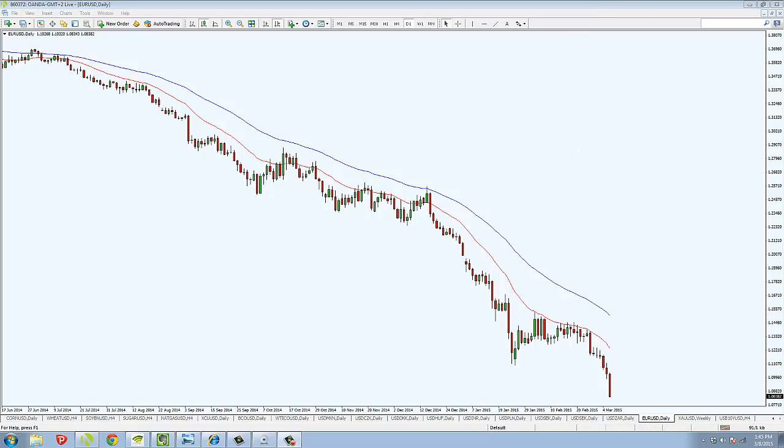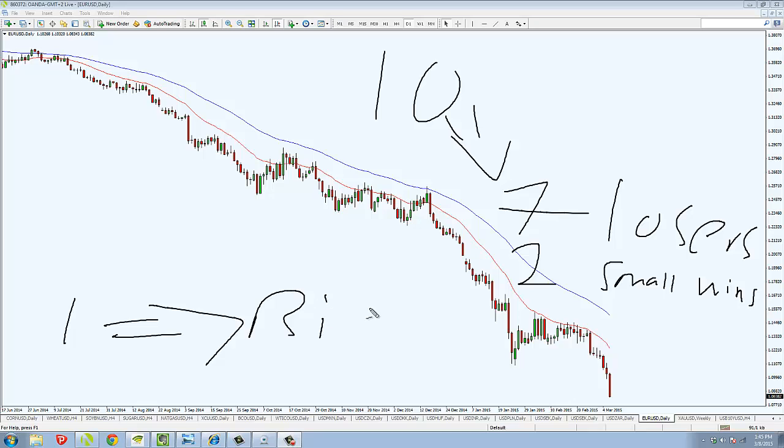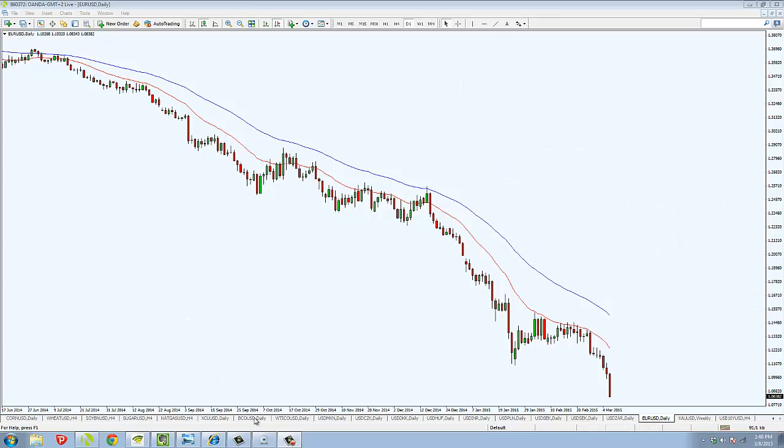Out of 10 trades that I take, 7 are losers, alright, I lose 70% of the time. And the remaining 30% of the time, the other 2 trades are small wins, really small wins or break evens at most. And there's only 1 trade out of 10 which is a big winner, right? And this big winner is more than enough to compensate for the 7 losers I had while establishing the 1 big winner. And this is perfectly the case for euro dollar, alright? So I can show you again down here where I got short, right?